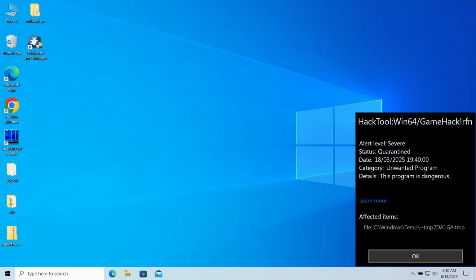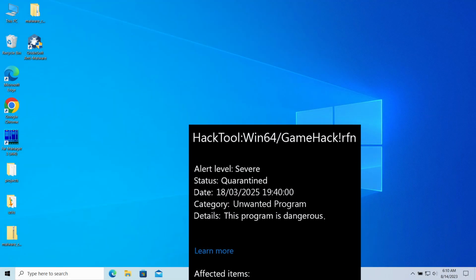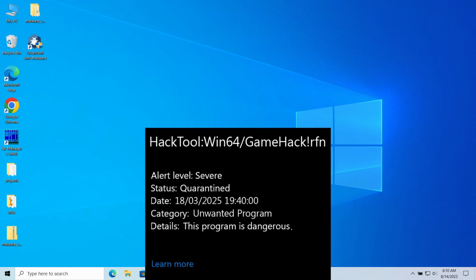Hacktool Win64 GameHack RFN is a detection of Microsoft Defender that you can see popping up in the system. It typically flags an unwanted program that is actively running in the system and can lead to excessive ads, notifications, or system settings being modified without your consent.